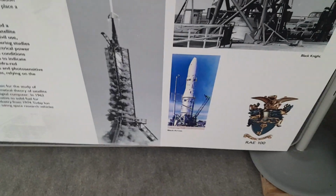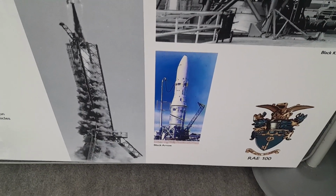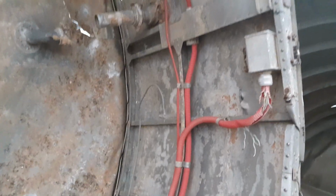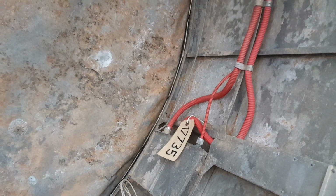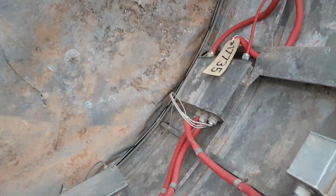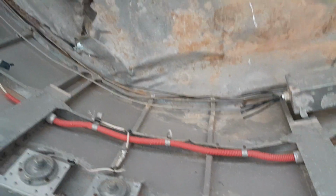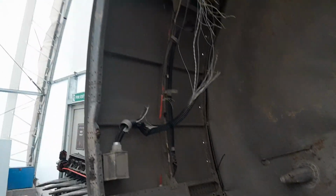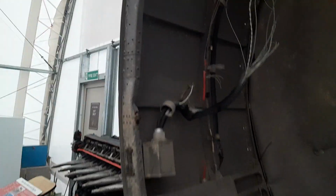Here's a photograph of Black Arrow in a different paint scheme from the one it's known for. This is another part of what returned to Earth, and we get to see what's left of some of these wiring looms. We've got a nice bit of labelling there. Don't know what that refers to. Some of the testing for these rockets. Certainly they were built in the UK, and they were test fired, we might say static fired these days, on an island called the Isle of Wight, which is just off the south coast of England.